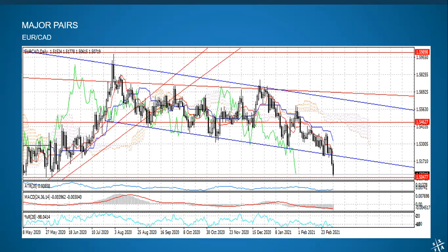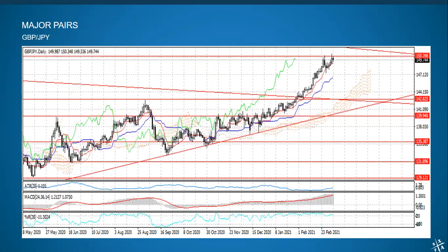Another very interesting chart. Pound JPY still toying at the top of the chart, showing no weakness. It's just angling its way up, but still unable to cross that final level of horizontal resistance. We'll see what the new week brings us.